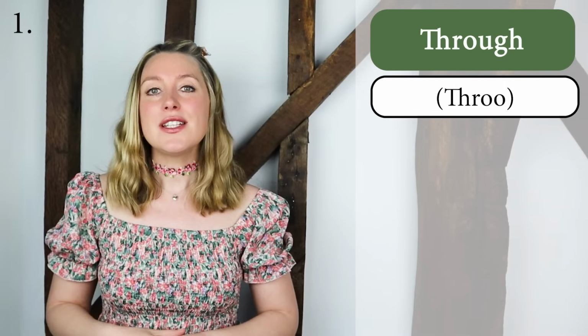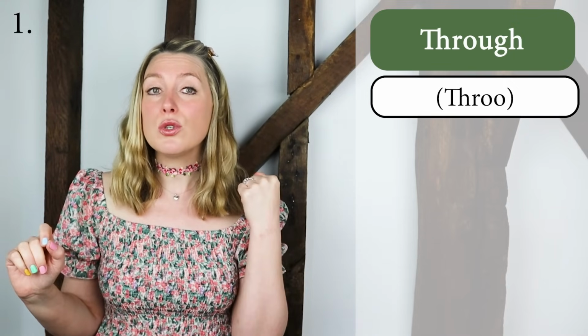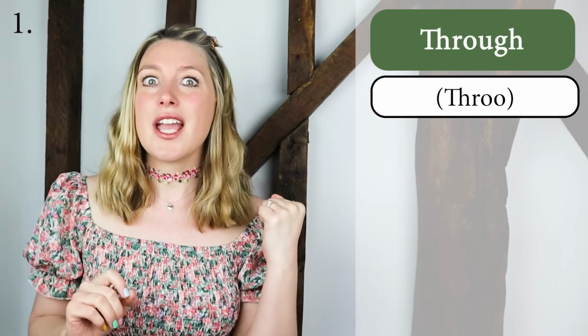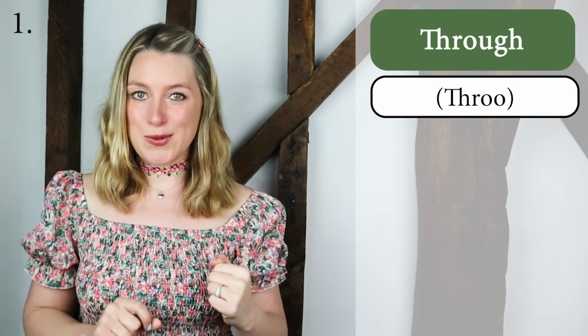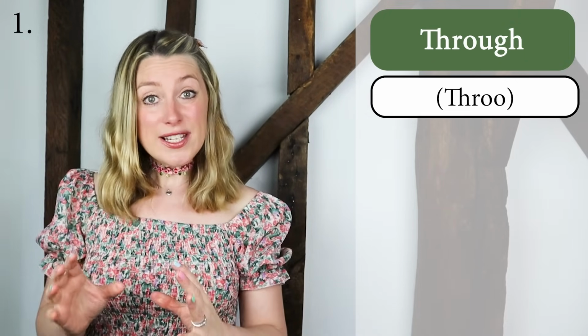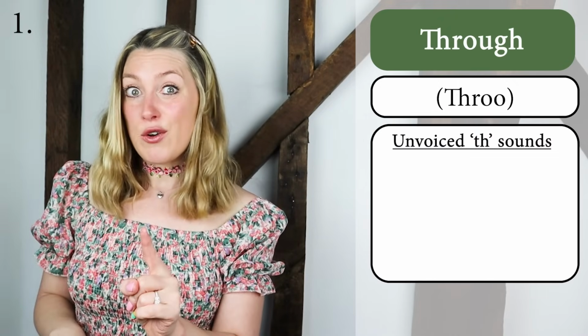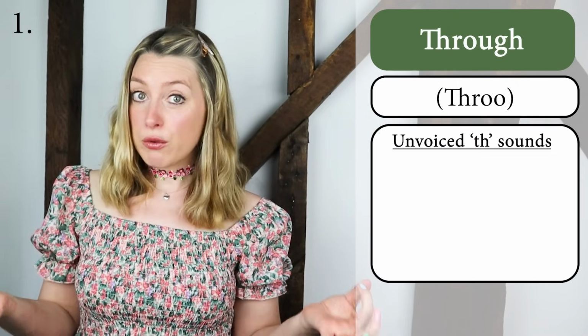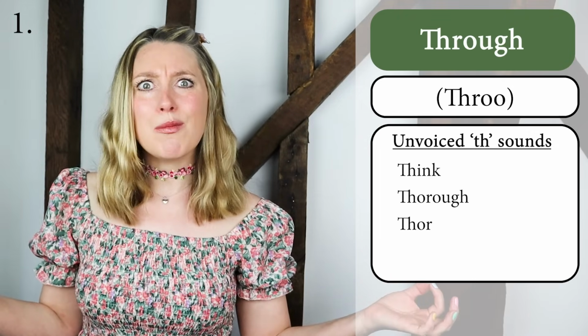It's a combination. So you make your ooh sound. You've got to purse your lips. And then you add the THR. Here we have an unvoiced TH sound. So in English, there are voiced TH sounds and unvoiced. An example of unvoiced is this word, through, think, thorough, thaw, I think that's a name, thin.